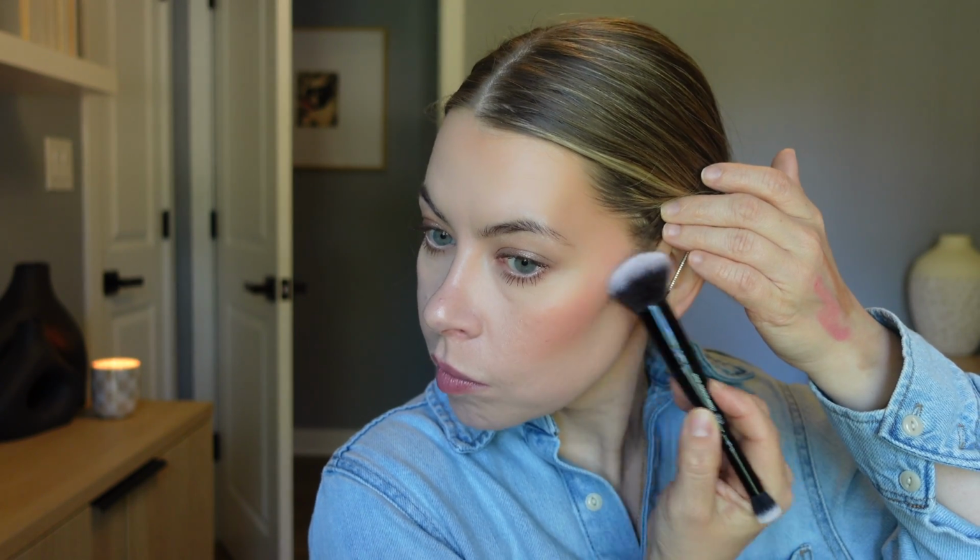Now let's go in with the Glow Tour. This makes me a little bit nervous because this contour color looks a lot darker than what I would normally go in with, but we're gonna start small and we know they blend really well. Start like that. I'm gonna go in with my other brush, the clean one, and I'm just gonna blend up.